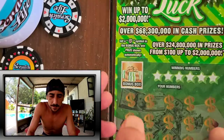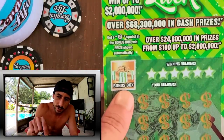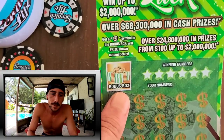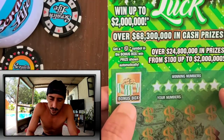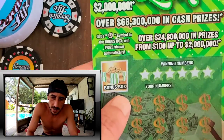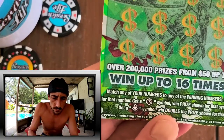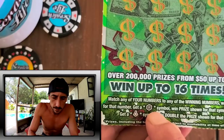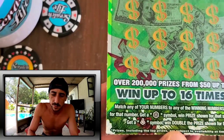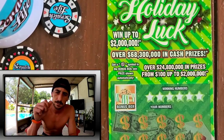What are we looking for in this ticket? We're looking for a horseshoe symbol. I have not scratched this ticket in a very long time. And I found one time, you guys could go look up in the videos, I have found $100 on this ticket before. We're looking for the horseshoe, you win the prize automatically here. And then down here, we're looking for the snowflake, you win. And then the Christmas tree, it's a double up. I don't like this, I didn't remember this. I thought there was a win all symbol. I don't like it when there's no win all symbol.